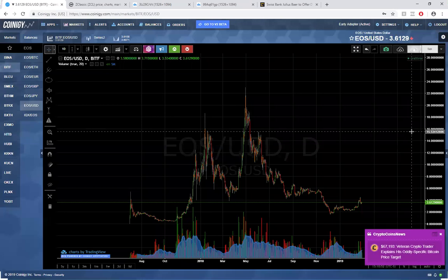But that didn't stop Ripple from making big moves. So just because I won't invest in something because I don't like the tech or the project doesn't necessarily mean it can't perform better than projects with better tech and so forth.